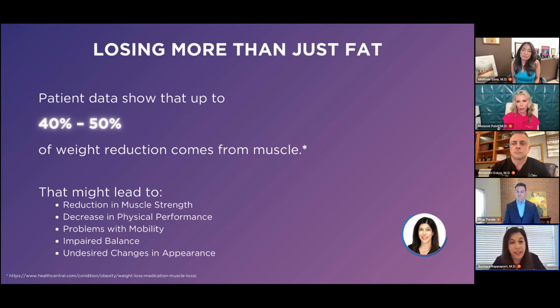And the second really important feature of skeletal muscles is that they're a strong determinant of our resting metabolic rate. So the lower our muscle mass, the lower the resting metabolic rate, the more likely our patients are to regain weight and cause all that yo-yo dieting that we hear about. So in addition to those 2 features, physically, the patients are going to start noticing decreased muscle strength, as you can see on the graphic, decrease in physical performance, problems with mobility, impaired balance, which leads to falls, which we're always concerned about in our elderly patients. And then, of course, undesired changes in appearance. So we talk about the Ozempic face, the pancake butt, when our muscles start to waste away along with the fat loss. So we need to keep this in mind when we counsel our patients.